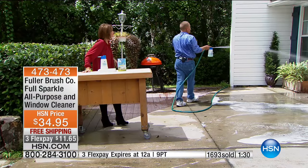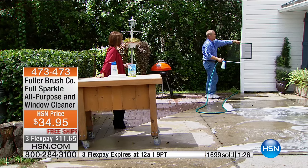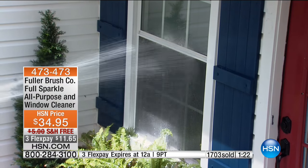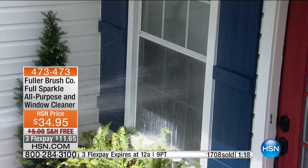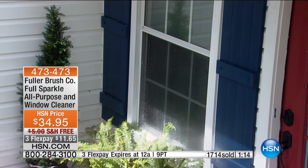Here, we'll stand up here and show you again. You don't even have to remove your screens. We have the screen on this window to show you that you can clean right through your screens. You don't have to take the screens off. Because of the streak-free, spot-free formula, you're not having to worry about taking those screens off so you can dry them with a paper towel.